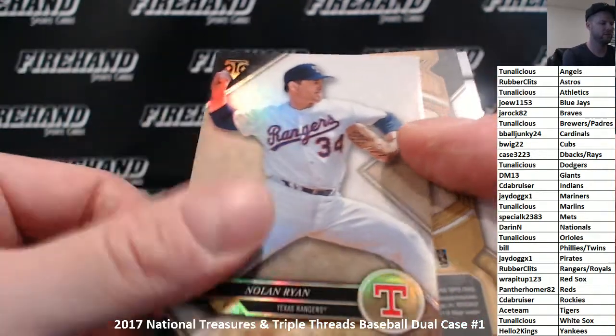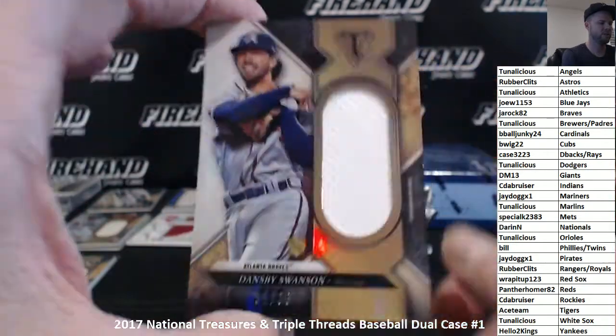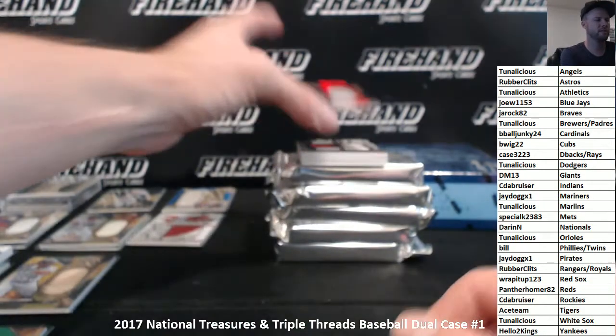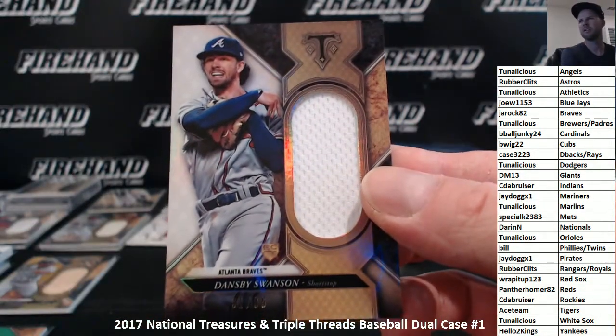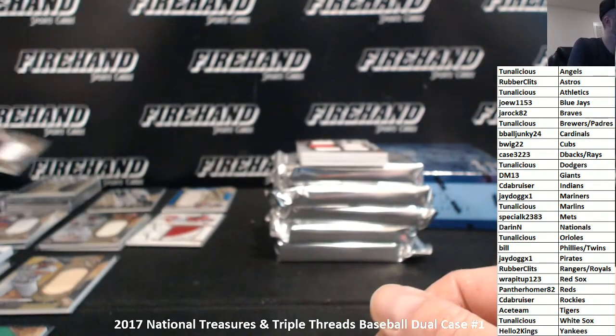Schwarber, Nolan Ryan, Dansby Swanson jersey, 31/36, the Atlanta Braves. J-Rock 82. Are you ready?